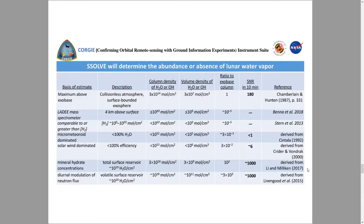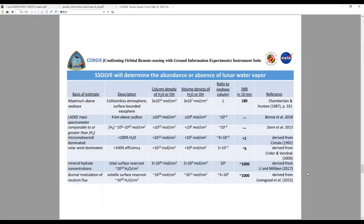These are the sensitivities that we can reach in about 10 minutes of calibration. This also constrains the type of sources that we could rule out if we are able to see the source. So the LADEE spectrometer limit is something that we would not be able to look at. That's the reported limit of 10 to the 10th molecules per square centimeter is the column. But we'll be able to see as low as 10 to the 12th molecules per square centimeter.